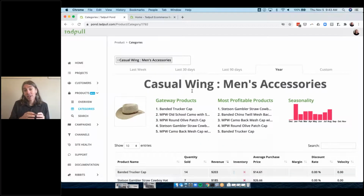These are the products that are the gateway to the brand, if you will. They most likely purchase this product first, and they kind of go off into the product mix. So again, the right customer, right product at the right time. And then we're using these most profitable products. So we can also start to say, hey, this Stetson Gambler Straw Cowboy hat is the one to really push because we have really good margins on it. We can start to run various targeted campaigns off that as well.